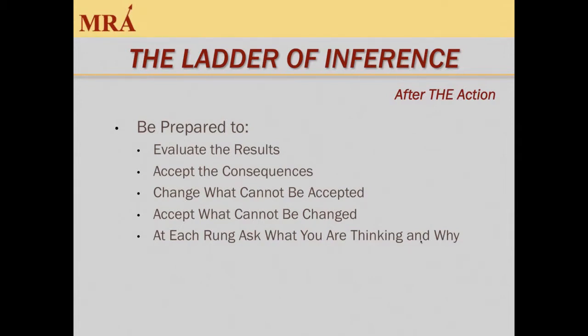Okay, how do we improve our ladder? Well, we're going to be talking about that. But essentially, we improve the ladder by knowing what the ladder is, by how the ladder affects our decisions, our conclusions, and our actions, and by trying. It takes about 2 to 3 weeks to make a habit. So for 2 or 3 weeks, start with the unimportant issues and build.